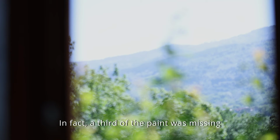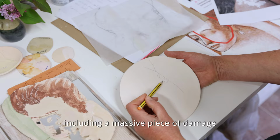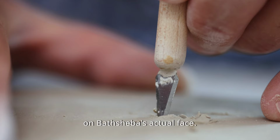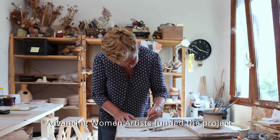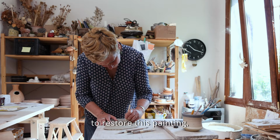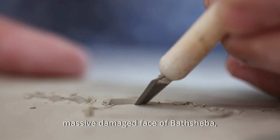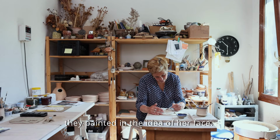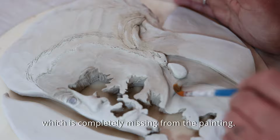In fact, a third of the paint was missing from the entire painting, including a massive piece of damage on Bathsheba's actual face. So Advancing Women Artists funded the project to restore this painting. But instead of repainting this massive damaged face of Bathsheba, they kind of painted in the idea of her face. They didn't repaint in her eye, which is completely missing from the painting.